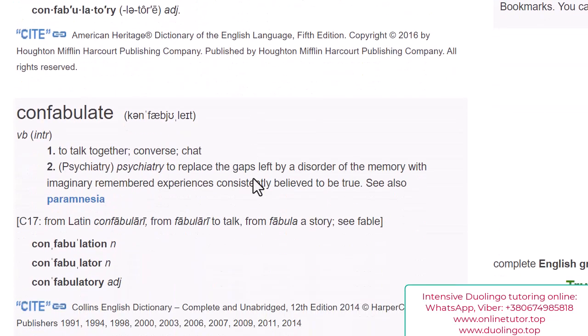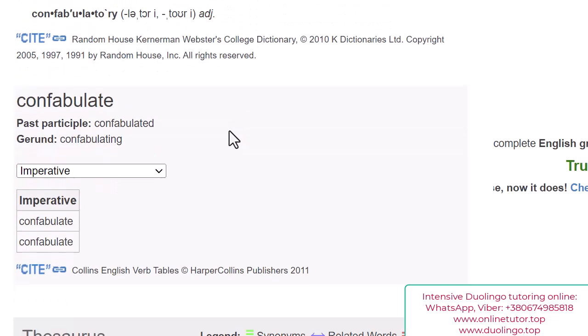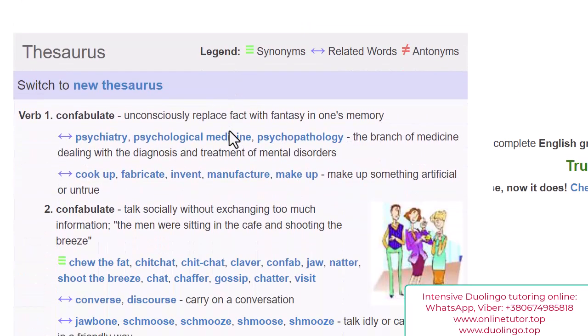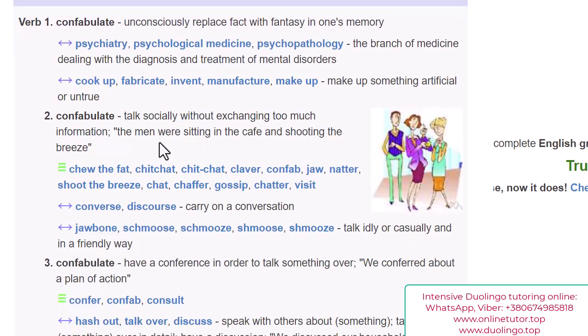Okay, there are references from some other dictionaries, but they're basically all about one and the same thing. To talk together, to converse, to chat, you see. Now, let's read a couple of synonyms to this. So, psychiatric we will skip. To confabulate, to chew the fat, to chit-chat, clever, confab, jaw, natter, shoot the breeze, chat, chaffer, gossip, chatter, visit.